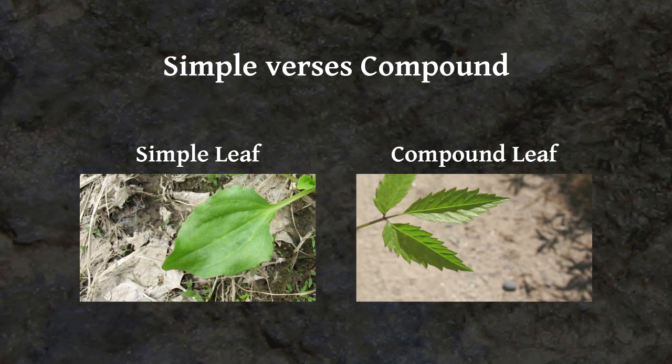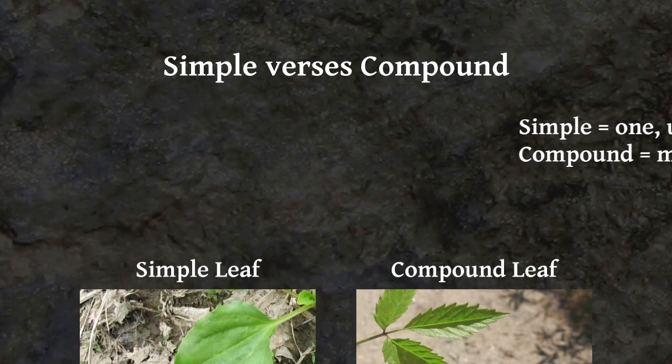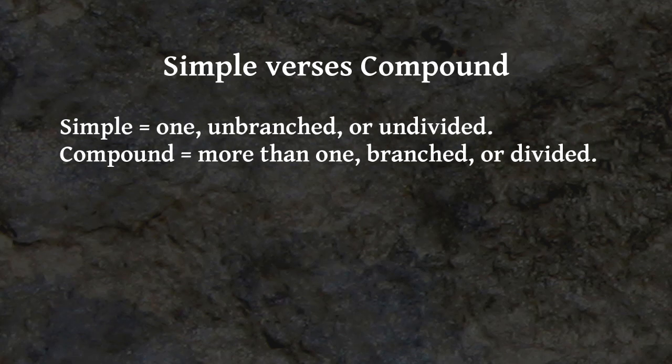Another thing that botanists do when they look at leaves is they determine if the leaves are simple or compound. Simple means that the leaves are not divided into leaflets, and compound means that the leaves are divided into leaflets. Observing this feature is easy, and the terms simple and compound can be applied to all kinds of different parts, not just leaves.